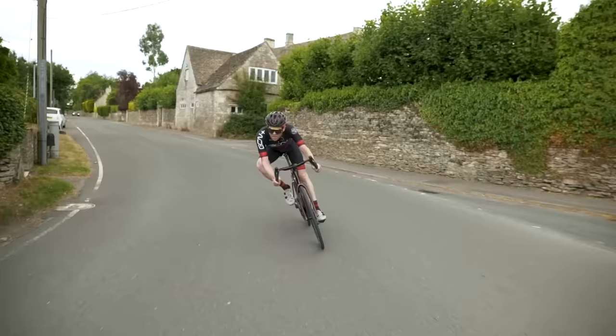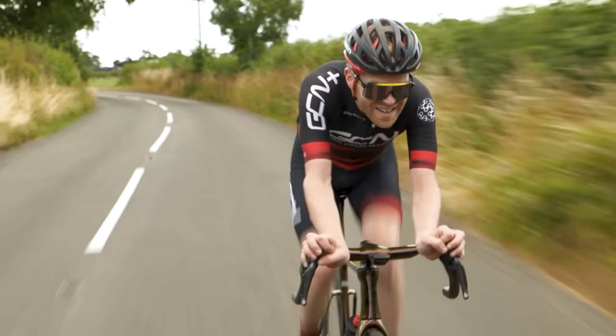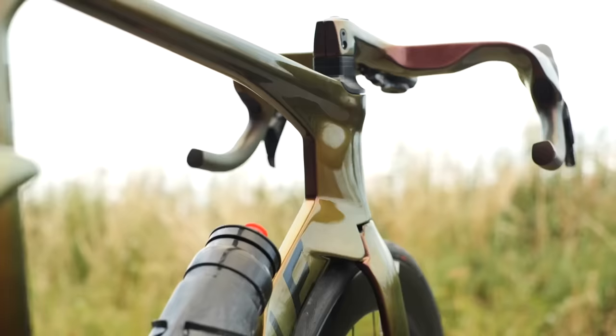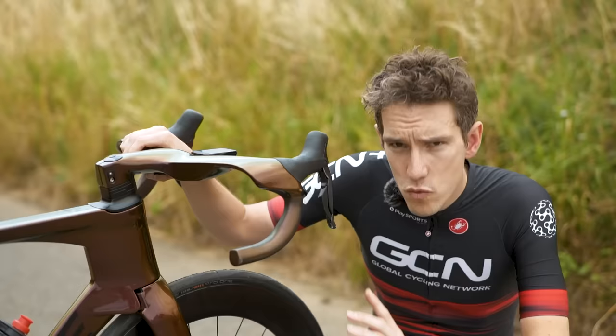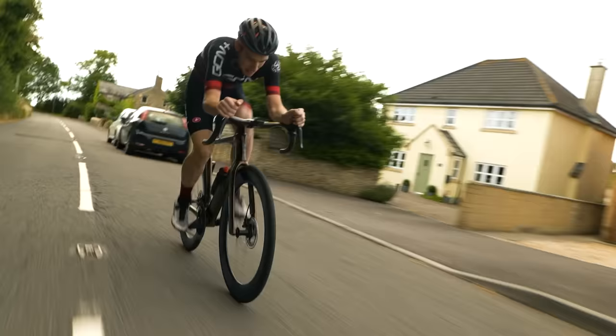Coming up to the end of the TT, crossing the line. Now, so you can see then that with all of these developments, it is going to be fascinating to know whether or not this bike, a road bike, is going to be faster than that time trial bike. Not long to wait now.